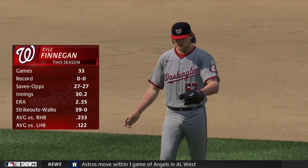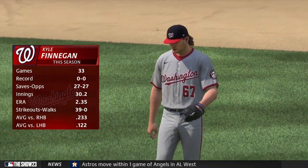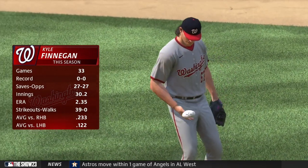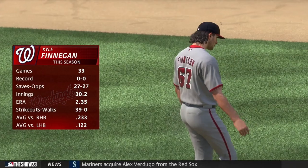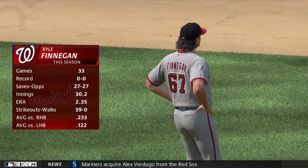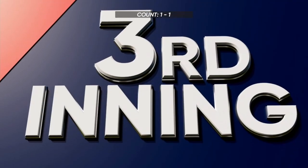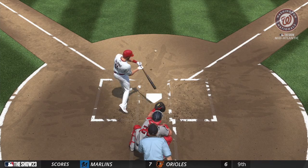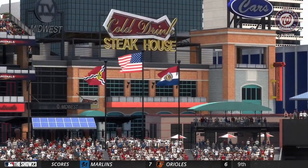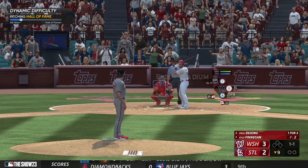We're back, and on the mound is the closer, Kyle Finnegan. And this guy can bring it velocity-wise. Now pitching for Washington, number 67, Kyle Finnegan. Here's the third baseman, Paul DeYoung. He blasted one out earlier in the third. Just a solo home run, but an important swing of the bat in this game. We've already seen him do it once. Can he do it again?